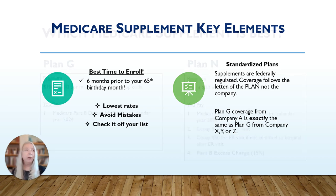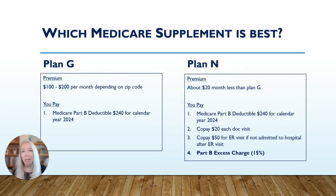So, all right, let's talk about Plan G and Plan N in detail. Here's where you might want to jot some notes down in terms of pricing. I've kind of fleshed out the idea that the average cost for Plan G, depending on your zip code, is somewhere between $100 and $200 a month. Let's just call it $150. Write $150 down. So you're going to pay $150 for your Plan G. Don't forget your $174.70. And then you have a $240 deductible. Something bad happens, you're done. You have very, very controllable budget numbers.